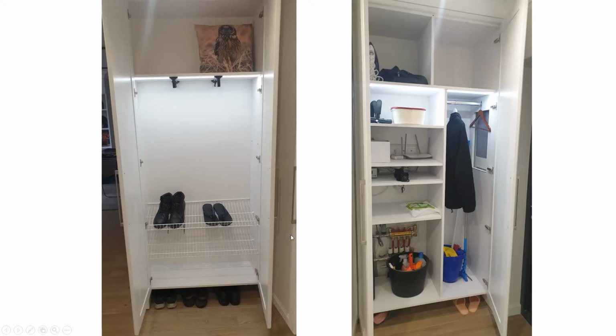And this is how it looks on the inside. You can see the shoes go under here, so you save yourself opening and closing the doors. If you're grabbing shoes, you don't have to open the door every time. Over the long run, this will save the hinges and save the cabinets and save the wear and tear. So I thought that was very clever.